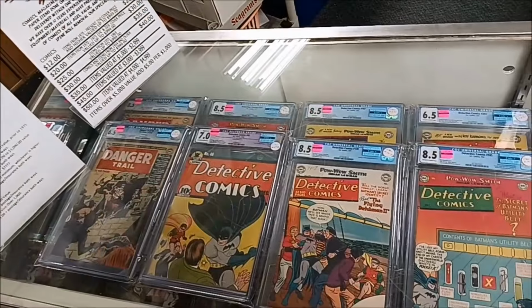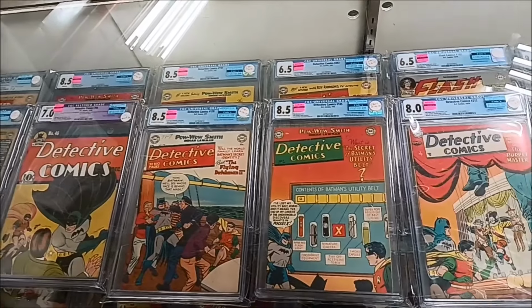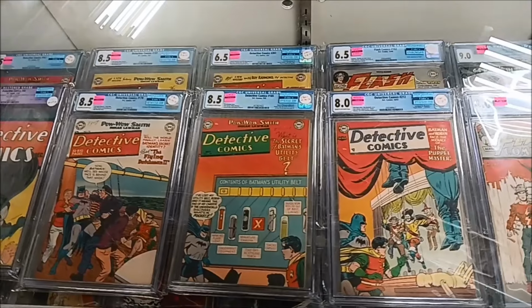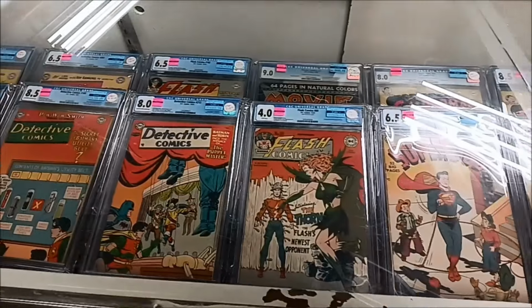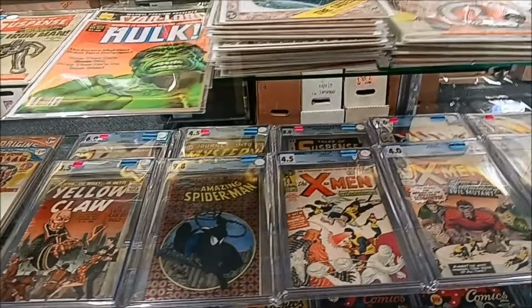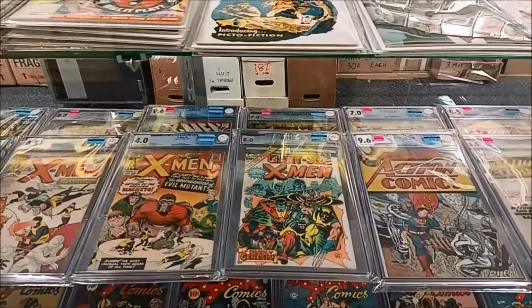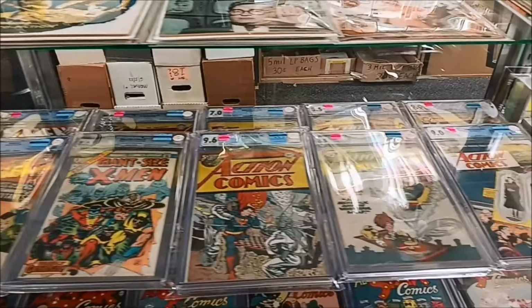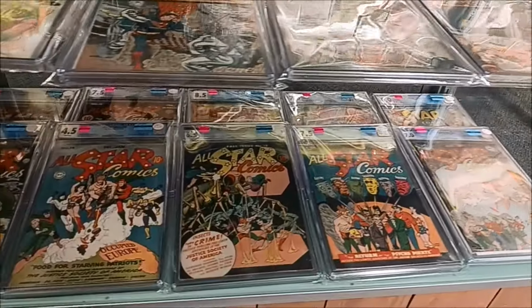The basement is where you'll find our golden and silver age slabs. From .5s to 9.8s, all manner of preserved books wait patiently for their forever homes. I'd show you our Wolverine first appearance, but hey, we sold it. But we do have an Iron Man #1, Giant Size X-Men #1, and so many more I don't have the breath to list them. But why take my word for it when you could see for yourself?